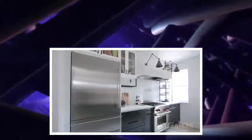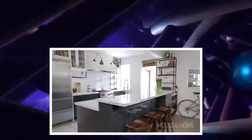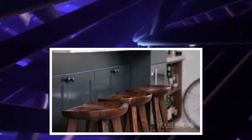In regards to storage, the clients didn't want that many uppers, but we were able to add a lot more storage on the back side of the island. A lot of people forget that you can also add more narrow lowers on that side as well.